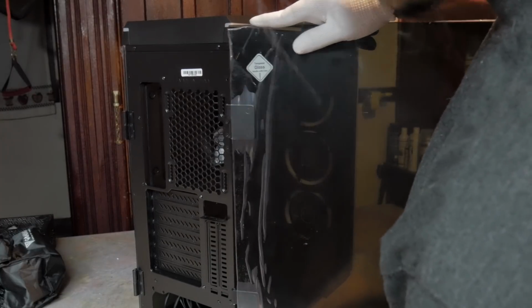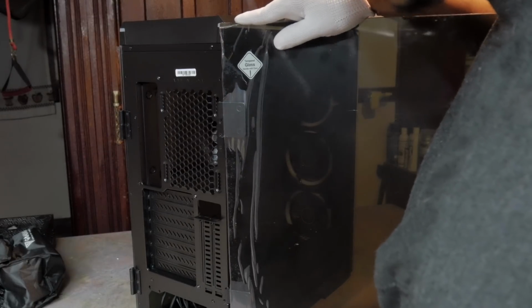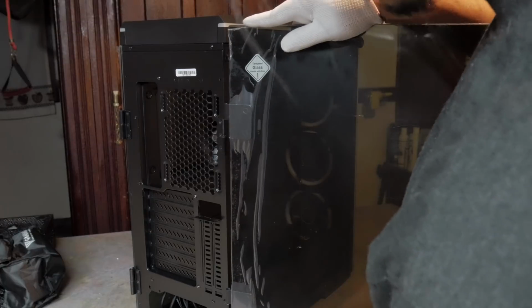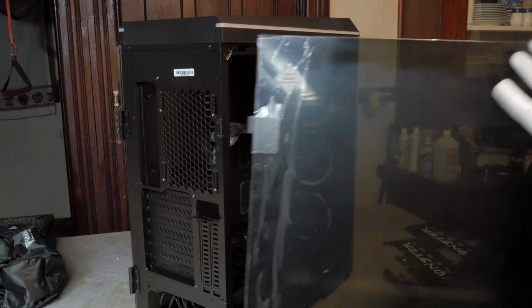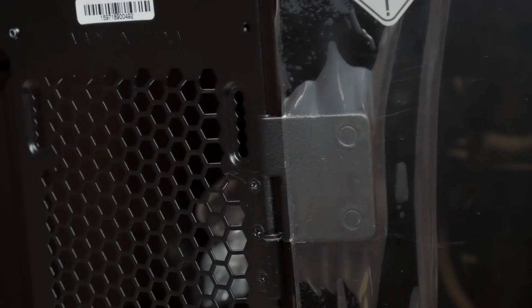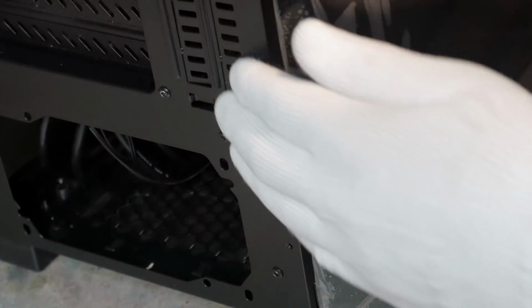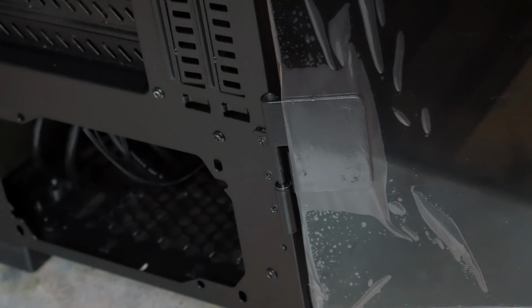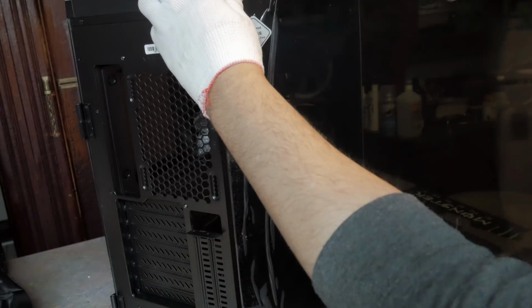When they're both lined up on top like this, it just won't slide down whatsoever. And it becomes insanely frustrating. Here's the issue. It's literally sitting on top of the pin here and here. It should just slide down like the other side, but it does not. And I don't want to force it because it's tempered glass. You know, my luck, it would break.